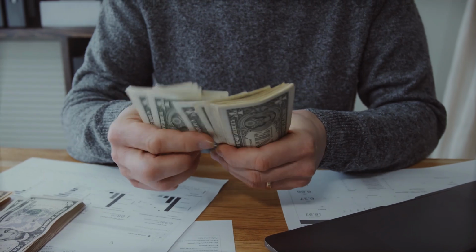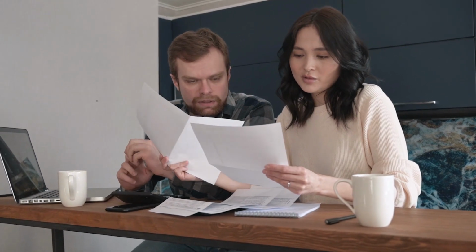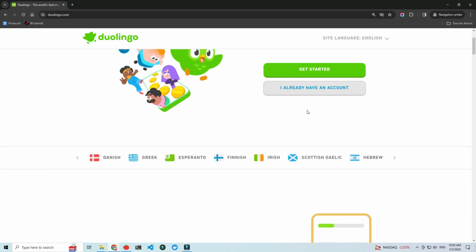Now overall, Babbel and Duolingo in this price range are going to be more affordable than most language learning apps. There are apps out there that cost from $20 a month and even more than that. With Babbel and Super Duolingo, there's a money back guarantee, so there's really no risk if you want to try them out. All right, now let's move on to Duolingo.